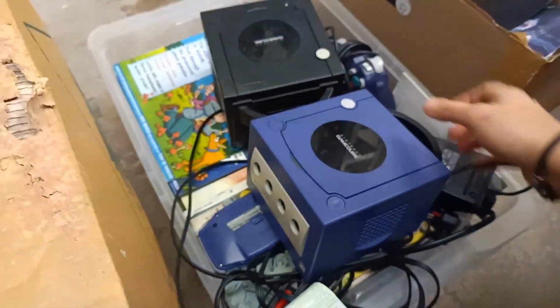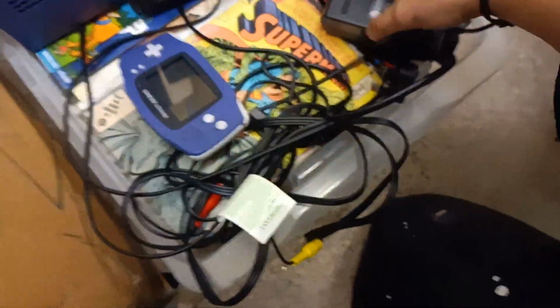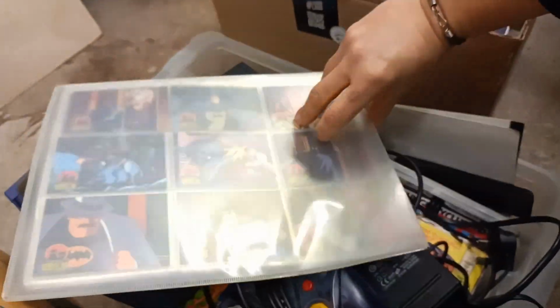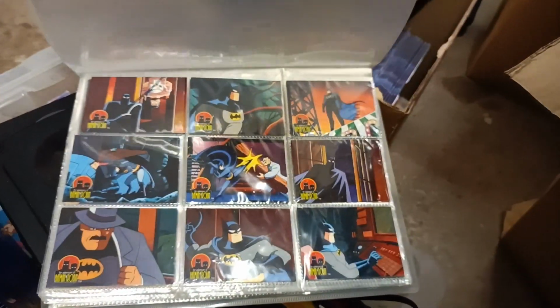So a couple of Nintendo GameCubes. We've got a Game Boy Advance, which the games are for down there. We've got controllers for the GameCube. We've got a PS3 that I need to test. We've got some promotional bits and bobs. We've got a very smart Batman Mask of the Phantasm trading card set. That's absolutely amazing. May end up even keeping that.